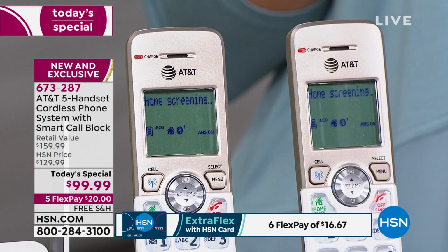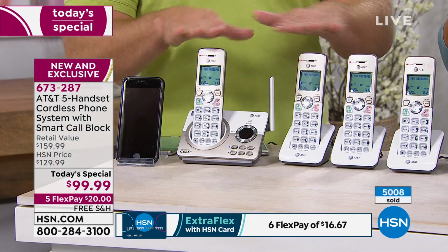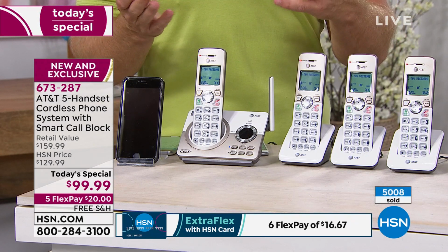And that's because you're getting AT&T. AT&T is the only phone company that makes these. And by the way, we're saying AT&T, but if you're a Verizon customer, TracFone customer, Pac-Bell, whoever's out there these days, this will work on all of them. That's really good to know.